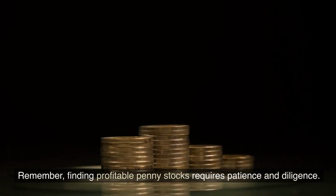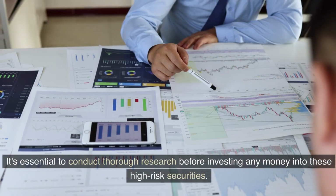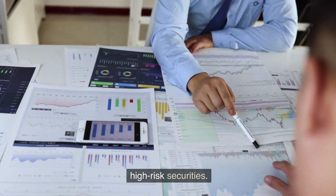Remember, finding profitable penny stocks requires patience and diligence. It's essential to conduct thorough research before investing any money into these high-risk securities.